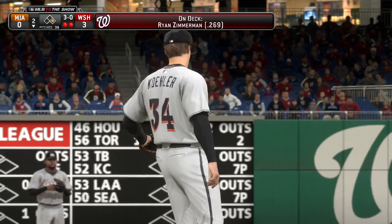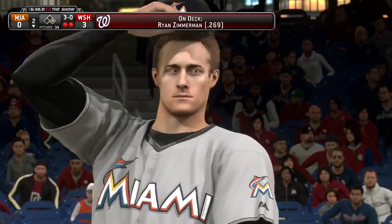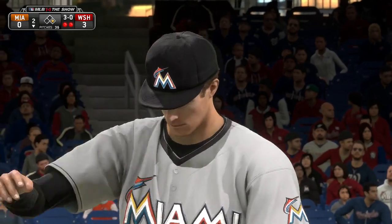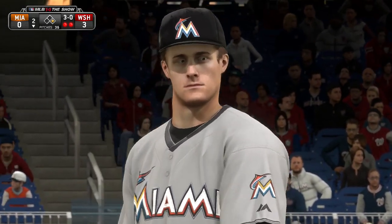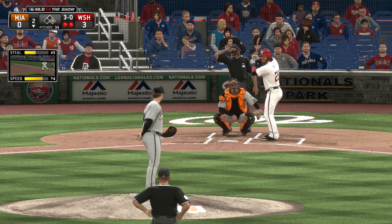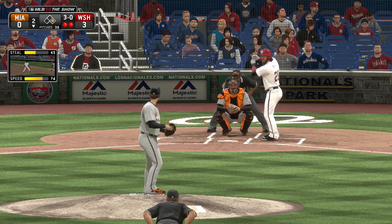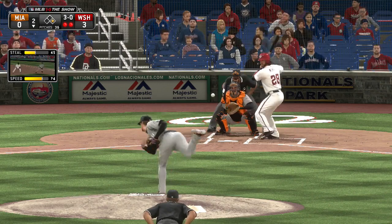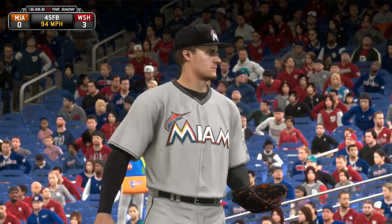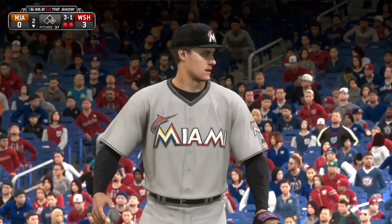3-0 now. Is he worrying too much about that guy on first? I think he might be. Guys worry so much about the stolen base, but they don't realize that a walk is 10 times worse. Taking all the way, and it's 3-1 now. Yeah, a much better pitch there than the one he threw on 2-0.